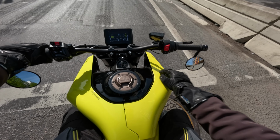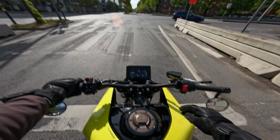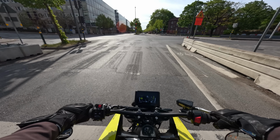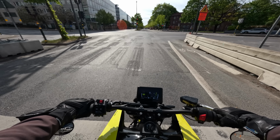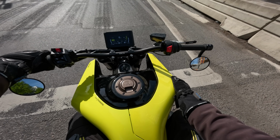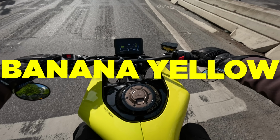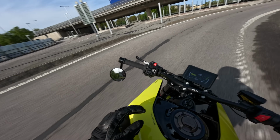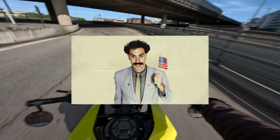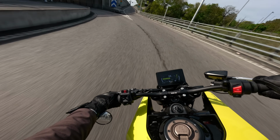One thing that I noticed is that the yellow is not really yellow. It's kind of like fluo, green-ish yellow. So that's pretty neat. I thought that it was gonna be like banana yellow. It is banana yellow, of course, but it's just like when the banana is not mature yet. Mature. Oh man. Turning feels fucking great. Woo!